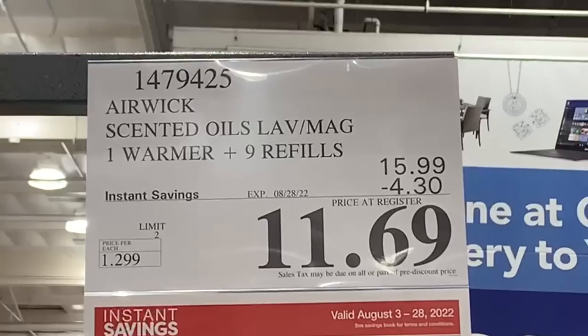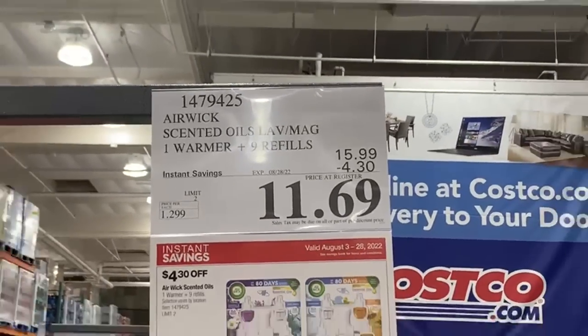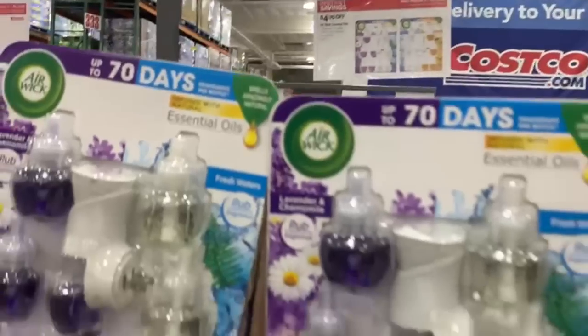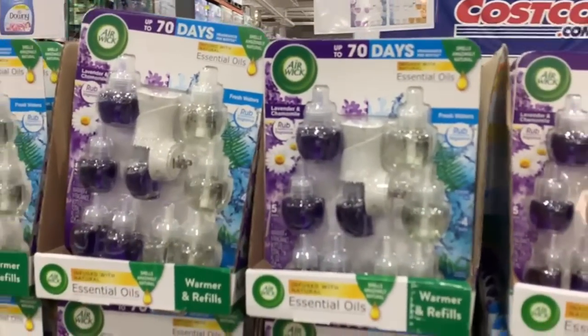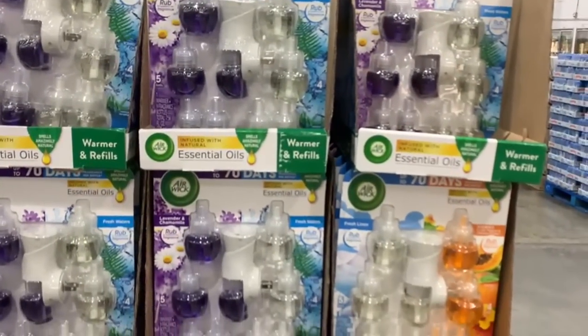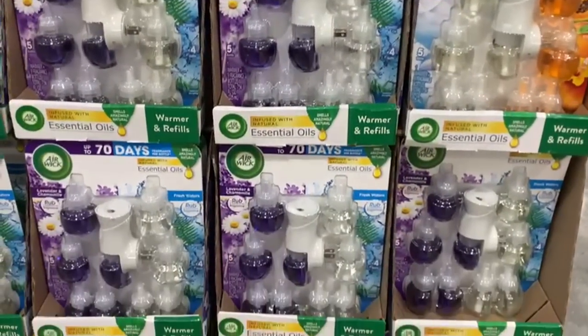Look at this price, from $15.99 all the way down to $11.69. So it comes with one warmer and pretty much 9 refills, and it can pretty much last up to 70 days. So this is a really nice find, especially if you're looking for a way to get your home to smell much nicer.